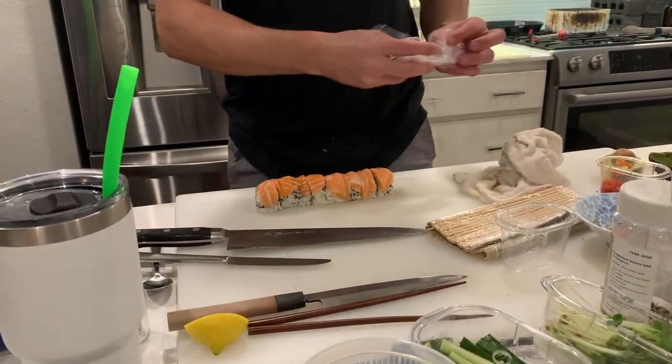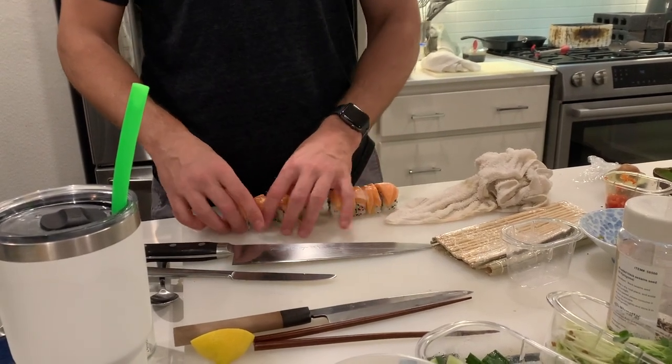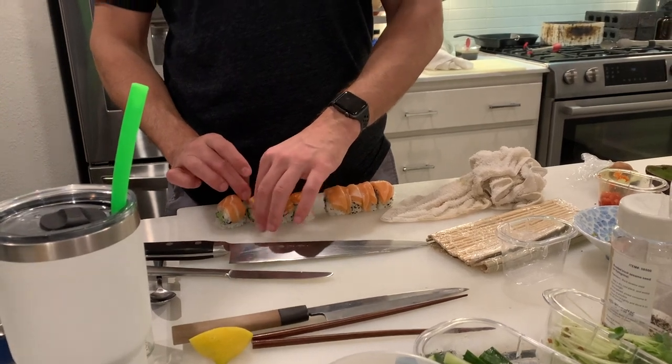So that's a rainbow roll. A rainbow roll is just a California roll that's got, usually, different kinds of fish on it. Oh, got you. But we can't afford all that.